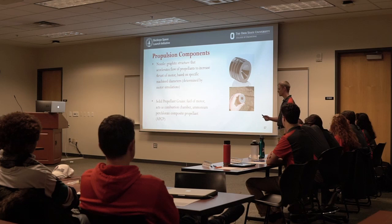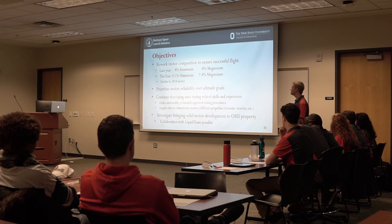So some objectives of propulsion. The biggest objective this year is to rework the motor composition to ensure a successful flight.